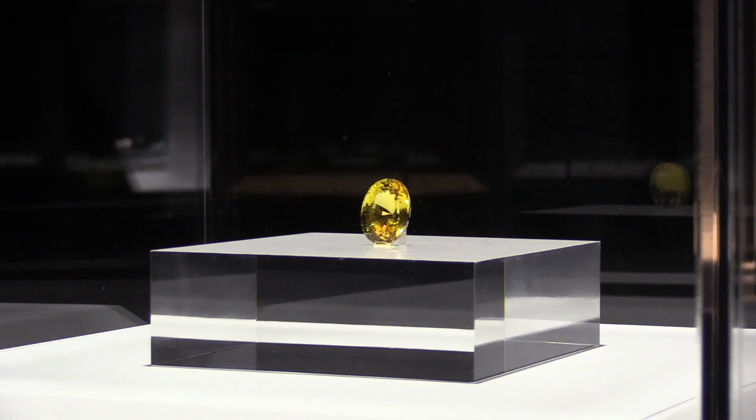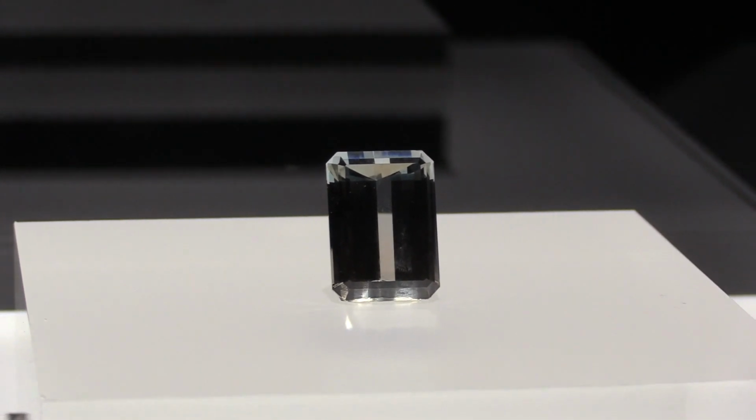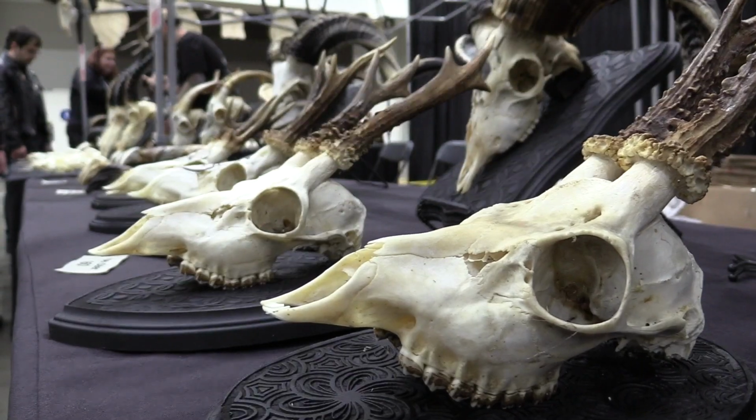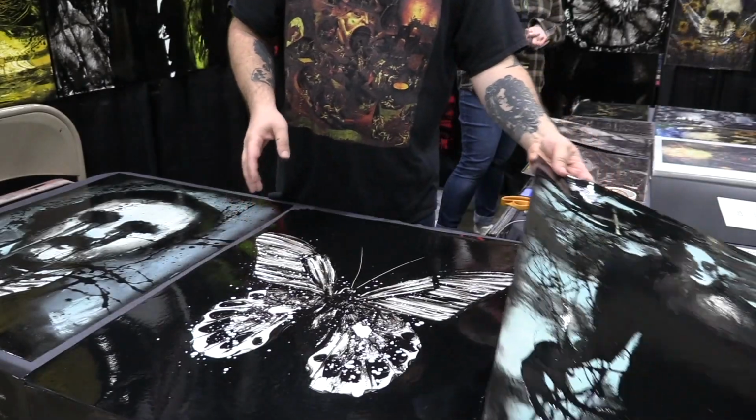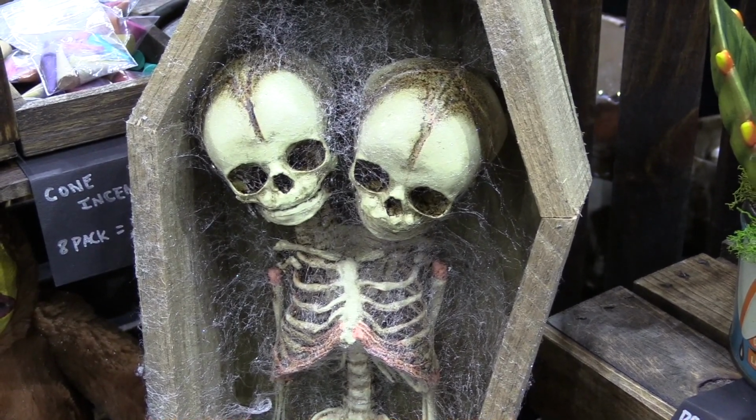Witness more than 24 sparkling gems when we view a priceless new collection on display at the Natural History Museum of LA County. Then be there when we glimpse the rare and unusual collectibles at the Oddities and Curiosities Expo on this edition of Out and About.